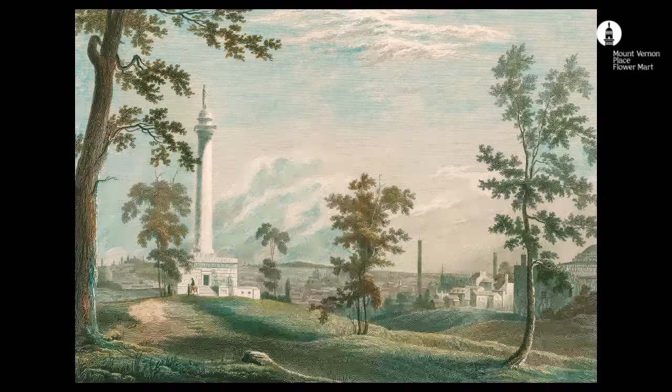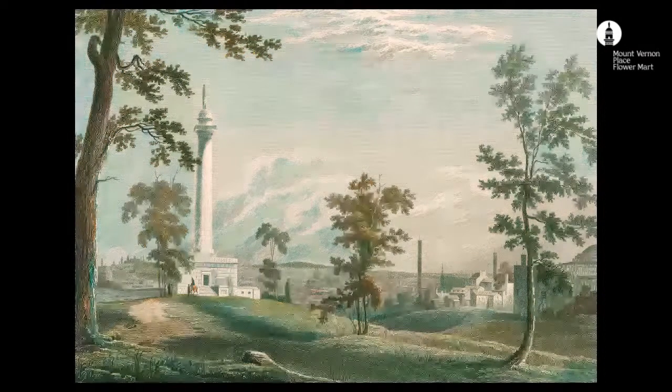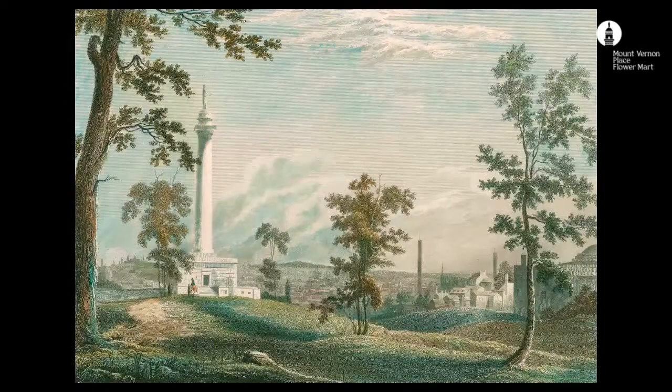Now, whether these are the actual trees that were there, we don't know, but there was no actual design. And there are a couple of comments from the 1830s and 40s that the monument has been built, but that these squares are awaiting embellishment.